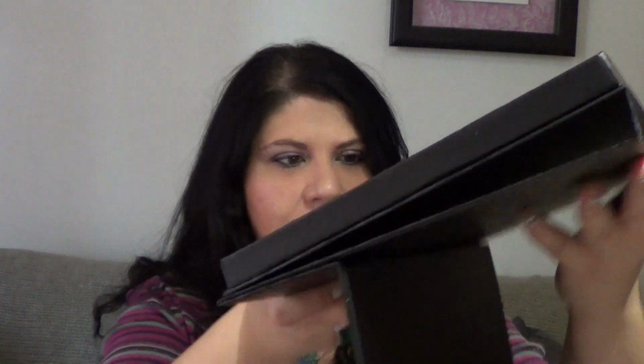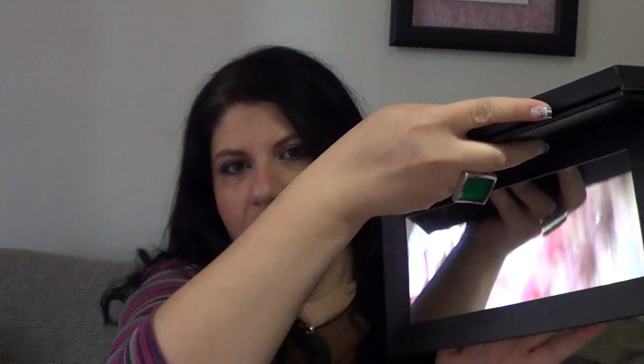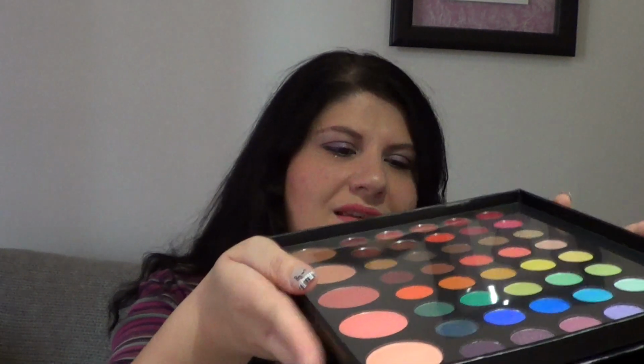I don't know how much use I will get from this palette, because I'm really not a person. Oh, okay, now I realize that you can have the mirror standing like that. It is quite nicely made. It's very sturdy. So I don't know how much I will use this palette, because I have a ton of colored eyeshadows. I'm not a neutral kind of girl, so it's not that I have only neutrals and I wanted a pop of color, but it's quite nice to have them all gathered.